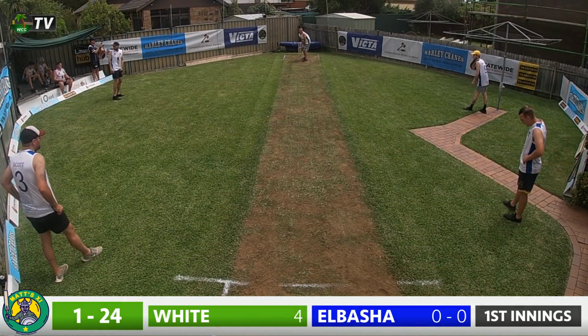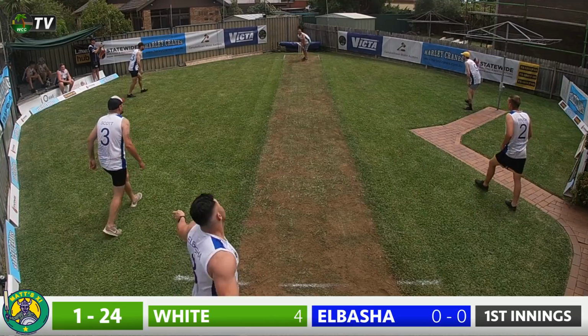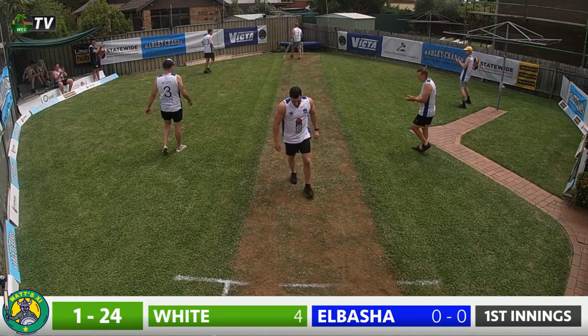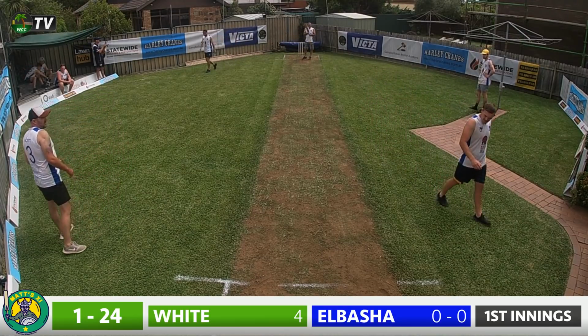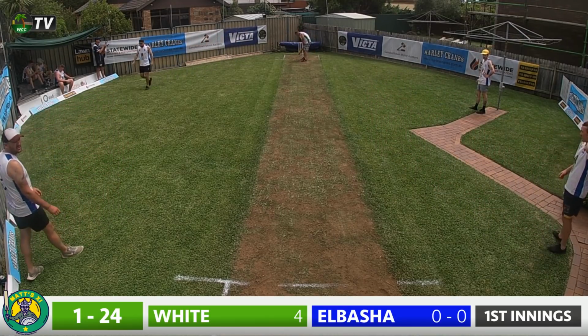Cycle complete. It'll be Rabi or Bashir to bowl the 11th over of the innings. Here he's in now to White, and this one's a short delivery outside the off stump, and White sways out of the way of it and leaves it alone. So the Green Machine 1 for 24 into the 11th over.